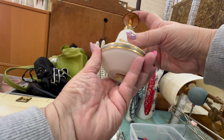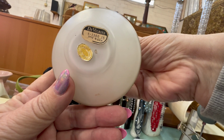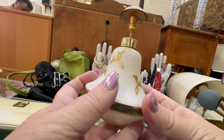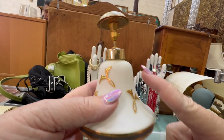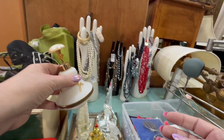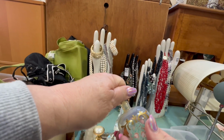This atomizer, if you can see it on the bottom, it is a DeVilbiss. It goes for probably about $40 by itself. It's just a pump atomizer, and it was really nice. And the perfume I'm about to pick up smelled so, oh no, that's not it.